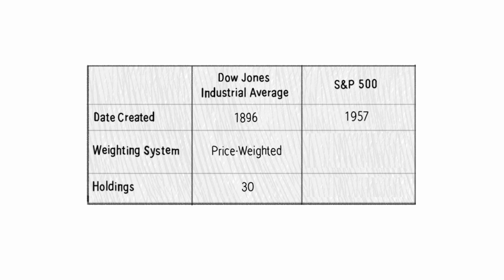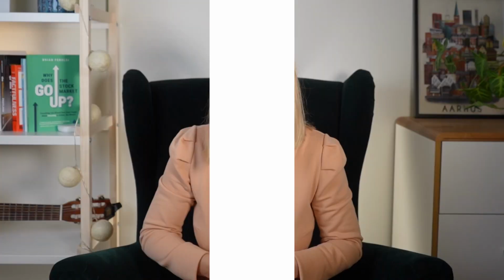S&P 500 is a capitalization-weighted index, meaning that each stock is weighted by its current market capitalization. So bigger companies have more influence over the small ones.